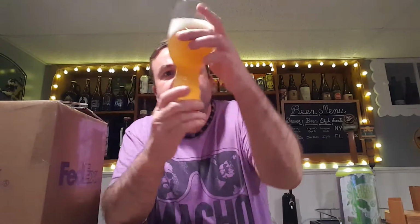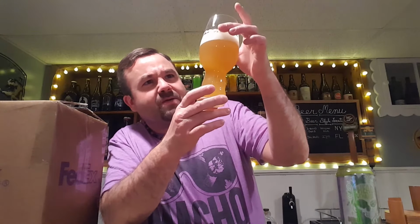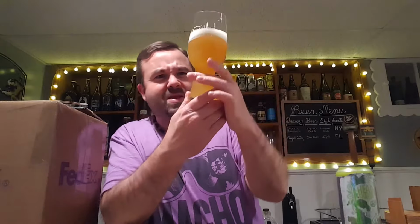What's interesting is, you know, seeing a tremendous amount of floaties and particles going on there. There is a tremendous amount of sediment, whether that's both yeast and hop. There is just a lot of proteins going on in that beer, which is kind of interesting. But it looks super good. It's got about a finger of compact, pretty much white head. Looks pretty good. Let's go ahead and give it an aroma.